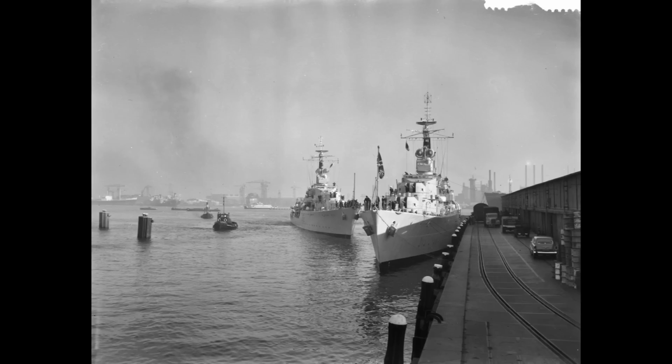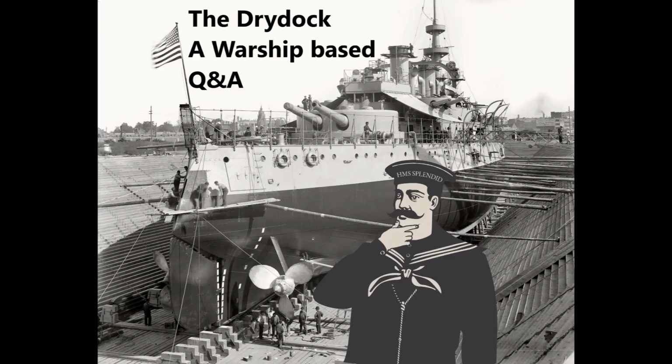So hopefully that's okay, but if you can please let me know that you are happy with me to compare and contrast a 5-inch 38 mounting with a UD Mark VI mounting for the 4.5-inch twins, and I'll get right on it. And that brings us to the end for this week's Drydock. Thank you very much for listening.